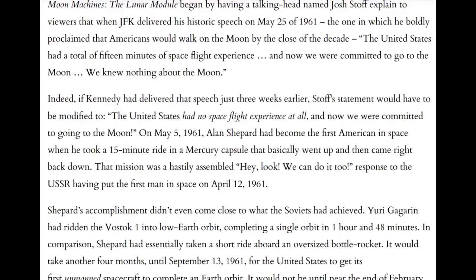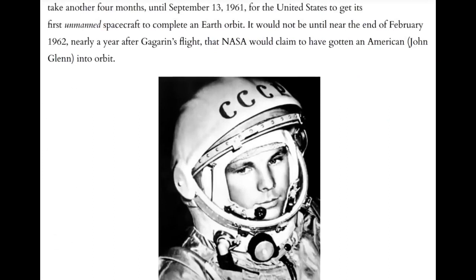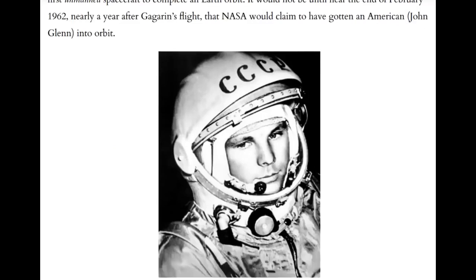It would take another 4 months until September 13, 1961, for the United States to get its first unmanned spacecraft to complete an Earth orbit. It would not be until near the end of February 1962, nearly a year after Gagarin's flight, that NASA would claim to have gotten an American, John Glenn, into orbit.